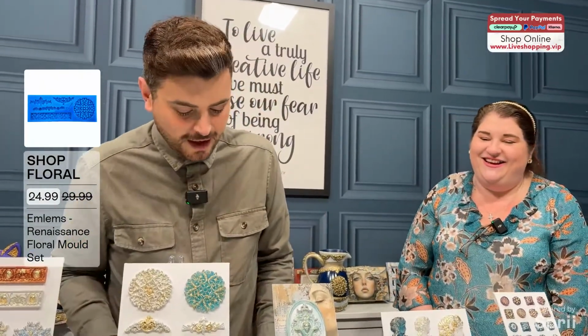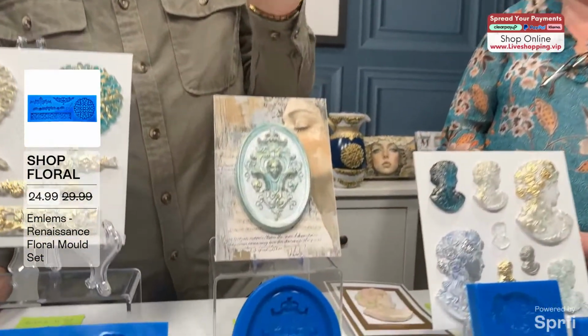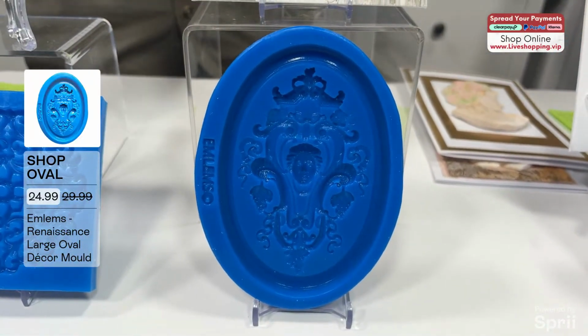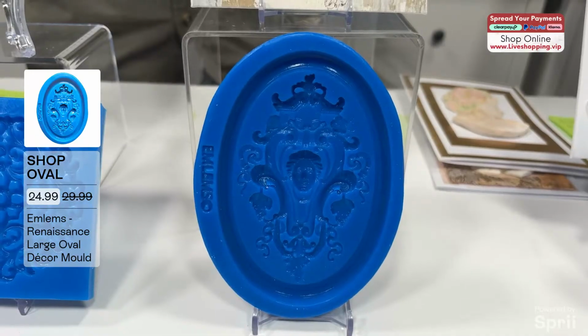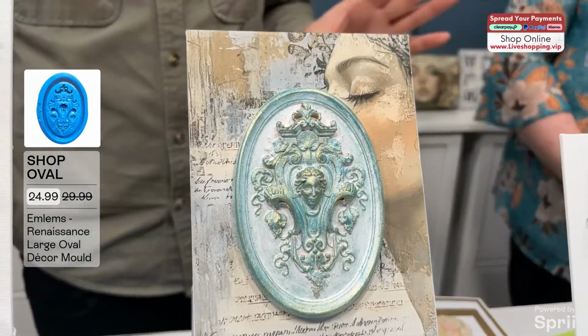This is the beauty. Of course, that one was shop floral. This one here is shop oval for your larger, deeper oval. It's just £24.99. You're saving £5 on this one. Crazy price for that. Love it. You've then got your wonderful goddess selection.